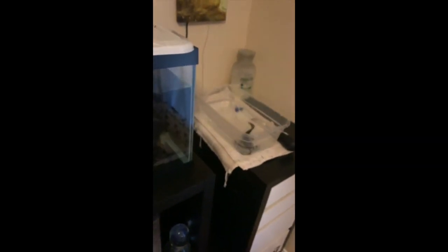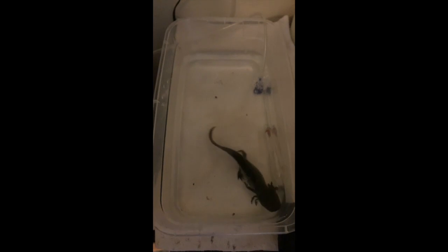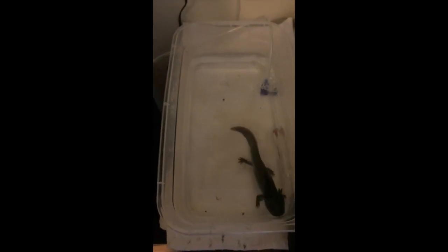So we'll put the lid back on his little quarantine tub here. Whoop. I'll come check on you in a minute. Probably float a water bottle in your tank here just for a few minutes to get it nice and cool.